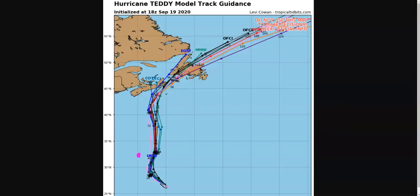There's the island of Bermuda. The storm is expected to pass well east of the island, but given just how big the storm is, we could still see tropical storm conditions in Bermuda with winds over 40 miles per hour at that location out of the north on the storm's west side. So still potential for impacts there, but fortunately not a direct hit.